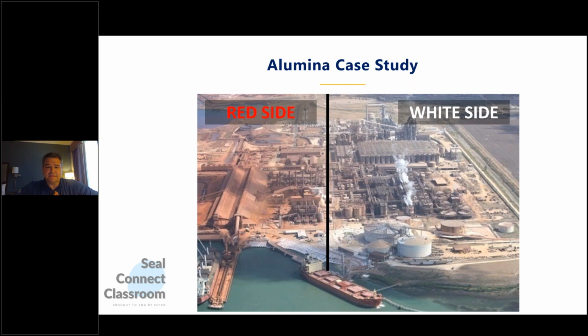And so why this is important is that when you look at the picture, one of the first things that you'll notice, this is an aluminum refinery, and you'll see there's a red side and a white side. We're trying to standardize packing, gaskets, and mechanical seals. Just in one refinery alone, there was a direct split between the red side and the white side.